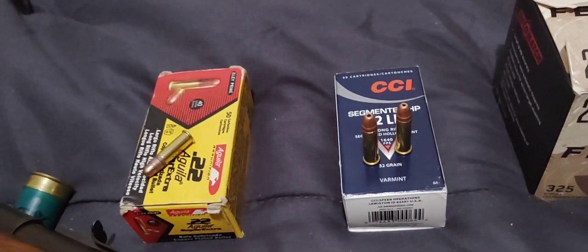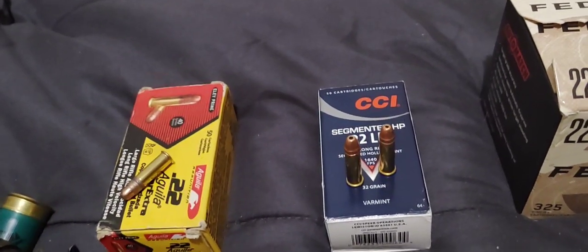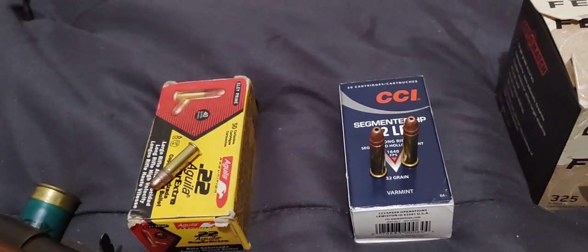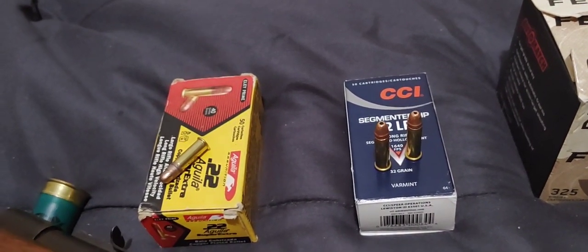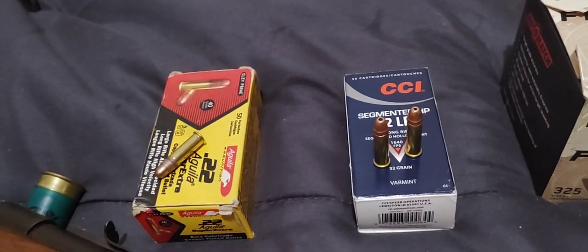But what I'd be interested to see is how they're going to perform when it says segmented. Apparently the bullet breaks up into 3 pieces, and it's like a serrated thing. There's like little cuts there inside the hollow point. They break apart, I guess, to cause a bigger wound channel or whatnot.